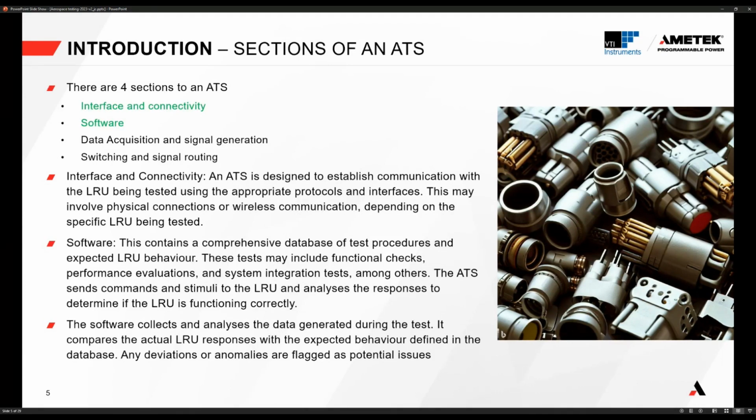It also covers the communications or protocols needed to communicate with that LRU. And beyond that, they're not necessarily wired connections. Sometimes we see wireless connection as well, depending on what the LRU is doing. And so the ATS has to be able to establish these communications and connections.